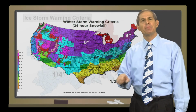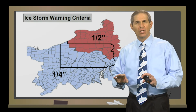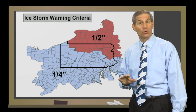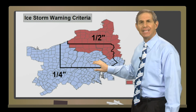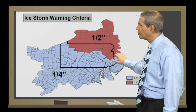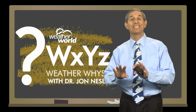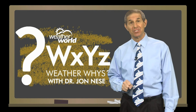Now, to finish, let's come back east and focus on Pennsylvania with another winter-related warning with a threshold that's not uniform. For an ice storm warning to verify, at least a 1/4 inch of freezing rain is needed for most of Pennsylvania, but the criteria is a ½ inch for about 20 counties in the north central and northeast part of the state. Another event for which the warning threshold varies nationwide is excessive heat, certainly a topic for another day. How about 6 months from now?